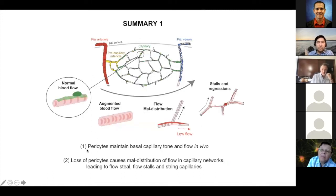So just to summarize this first portion, the parasites maintain basal capillary tone. What I've shown you there is that if you ablate these cells, you have a dilation, augmented blood flow. And this comes at the consequence of maldistribution of blood flow within the capillary networks. And then the capillary network remodels itself in order to remove some of the non-flowing parts of the network, and they become something that looks like string capillaries. And interestingly, these string capillaries do not start flowing again, even after parasite coverage comes back and things seem to be restabilized. We've lost some of the capillary segments permanently.